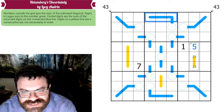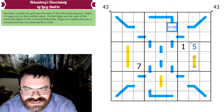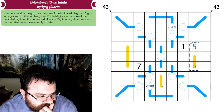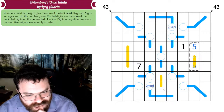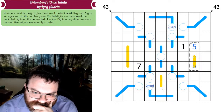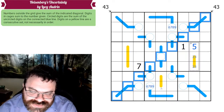So 3 digits that see each other are at least 1, 2, 3. We're summing to 6. So this is 6 through 9. Same thing here. I have a lot of molecules along these little killers.